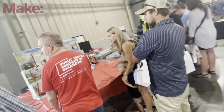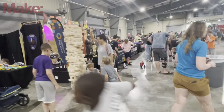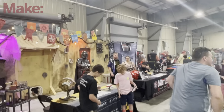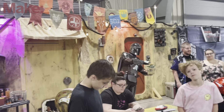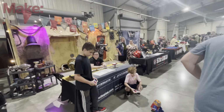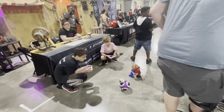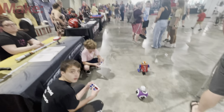The electrical co-ops usually have these great displays to teach about safety around fallen power lines and stuff like that. And then, of course, we have some Maker Faire necessities, like the 501st, here with an incredible display. They really are doing a great job. They always show up and really wow the crowds.